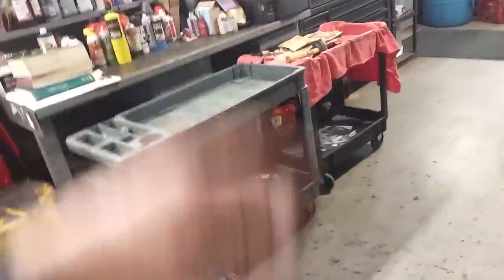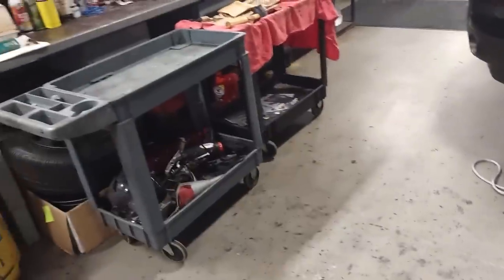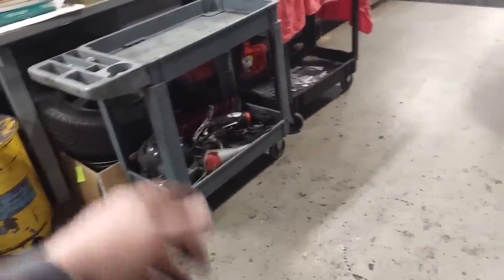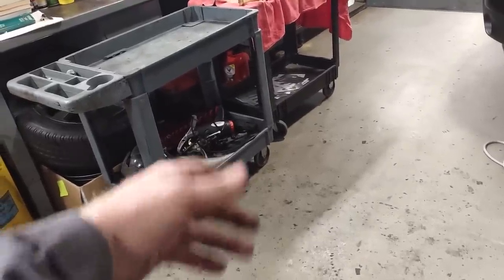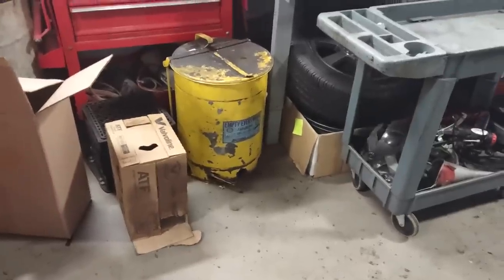I got a couple tool carts. Nothing too big. Heat gun down there. Today has been a rough day, as you can see. It's just stuff all over the place, and I didn't really have time to organize everything. A three-jaw puller, a shield down there for when I'm cutting stuff, big long funnels, and everything that I have to get organized and cleaned out. But that's pretty much the walkthrough.